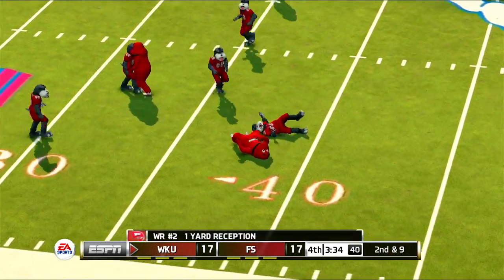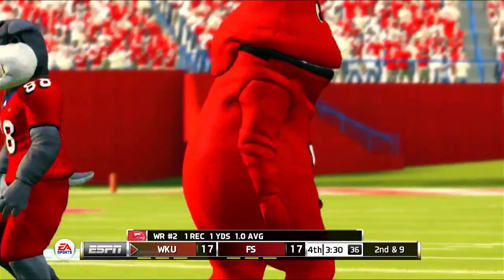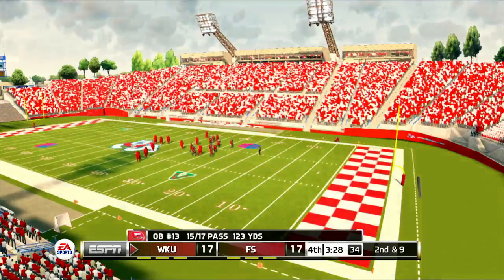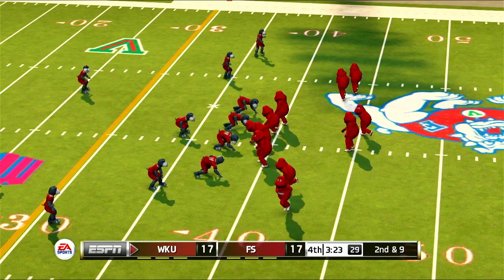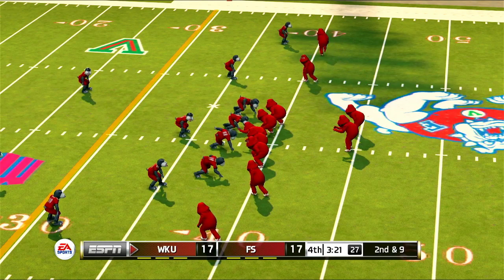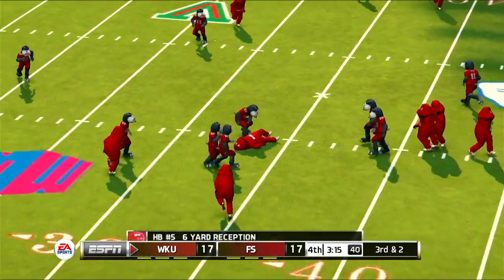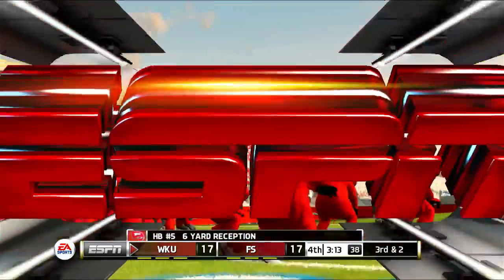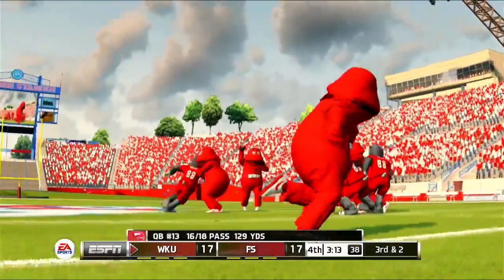Fires quickly, and he's got his man. There's a very impressive open field tackle. Second and 9. Ball on the 39-yard line. It really wasn't badly played by the defense, but sometimes a good throw and catch just beats you. That'll bring up third and 2.